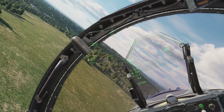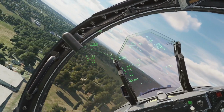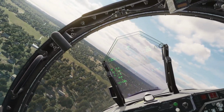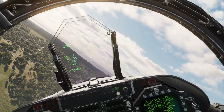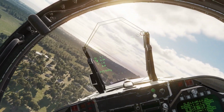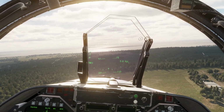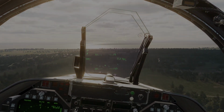330. Ease in power. 335. 340. Ease in more pull. 345. 350. Easing power. Easing the pull and rolling out. Coming in a little right. Easing a little power. 360 chariot. Rolling out.